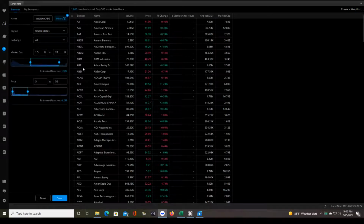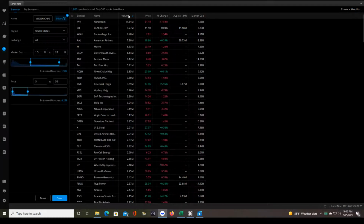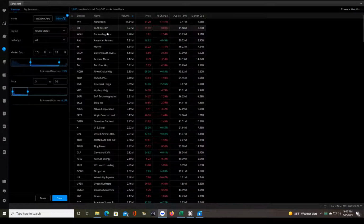So I used my mid-cap screener. I organized the list by volume, and here it is right here, BlackBerry. It's the number 2 stock right now being traded. It was green at the open, otherwise I wouldn't be trading it. And it was well over 2% on the percent change when I took my entry. So that's all the screener criteria met for me to take a trade.